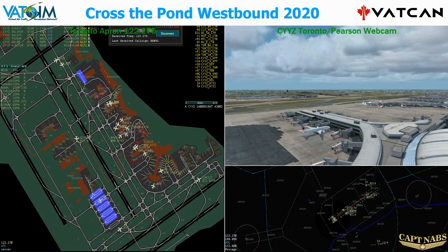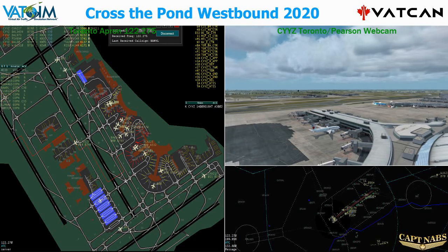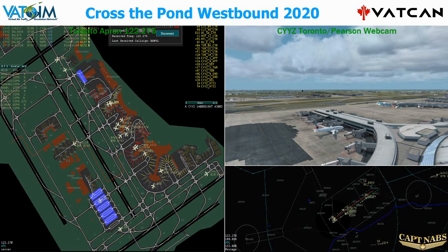We got most of these guys outbound now have clearances. 1, 2, 3, 4, 5, 6, 7 guys have clearances, so it's going to get busy now with some guys pushing back in the next few minutes. And north ground, did you send the cargo lux to Apron? Okay, just making sure.